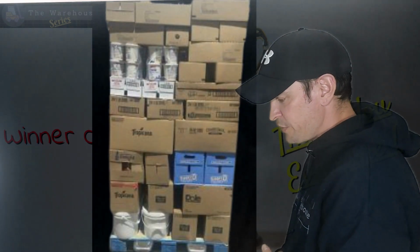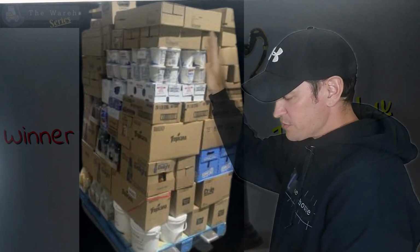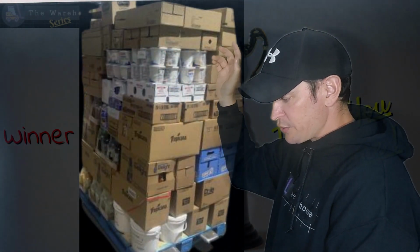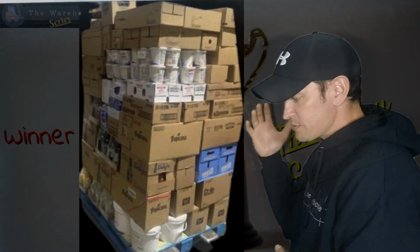Here is another view of that pallet. We're getting a side and the back view at the same time. Like I said, all the sour creams wrapping around, keeping them together. We got our coffee mates together, which you saw on the front of the pallet. But just a very nice pallet.